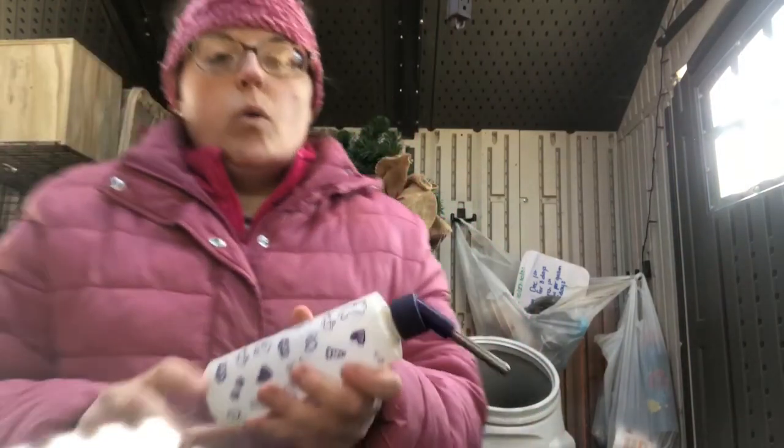So that's what it looks like. It's horse bedding. You find it in the horse section, and it's just way cheaper to buy it that way, and my bunnies actually do really well on it. And then we can move to water bottles.